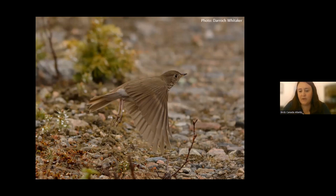Veery, okay, yep, so another thrush. Okay, so I can definitely see, and I've got a vireo, all right.